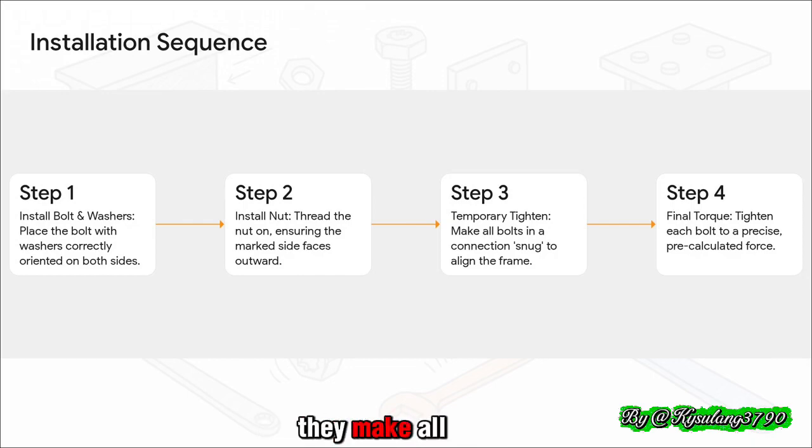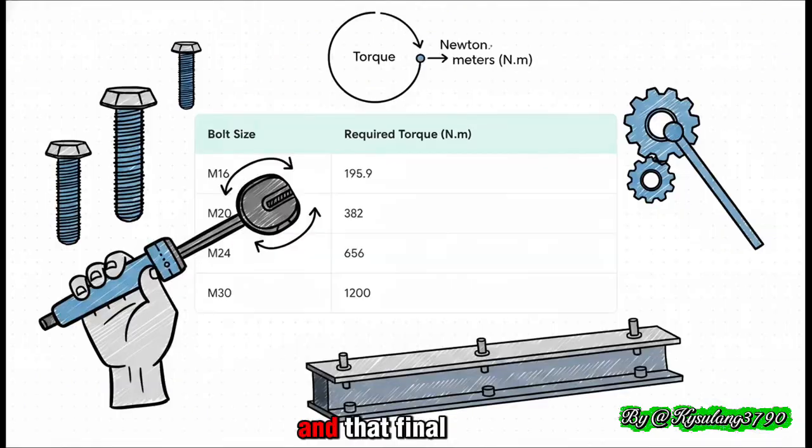Not yet. They make all the bolts in that connection just snug. This pulls those huge steel plates into perfect alignment. And only then, once everything is sitting perfectly, do they do the final tightening. And that final tightening isn't just about making it really tight.